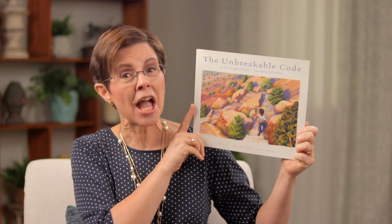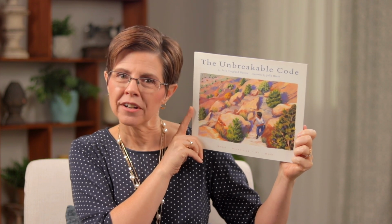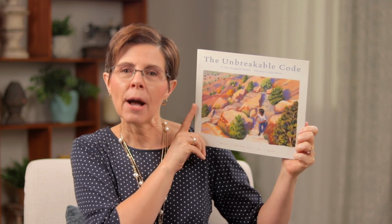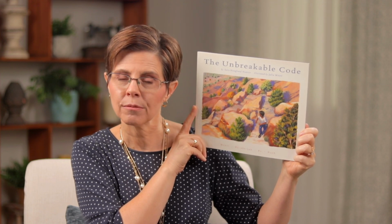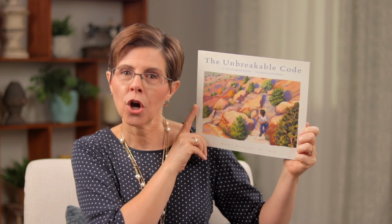The Unbreakable Code by Sarah Hoagland Hunter. This is a fascinating book about a chapter of World War II that many people don't know. During the war, the U.S. was sending messages in code, which is a common practice, but the Japanese were having no trouble intercepting and decoding all those messages. The U.S. needed a harder code, and they decided to use the Navajo language. Few outsiders had ever learned it, and it had never been written down, so there was no alphabet for the Japanese to discover and use to decode.